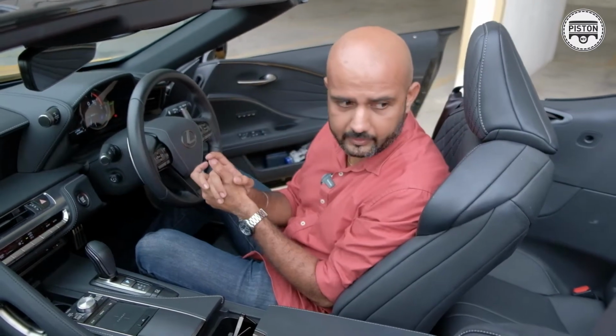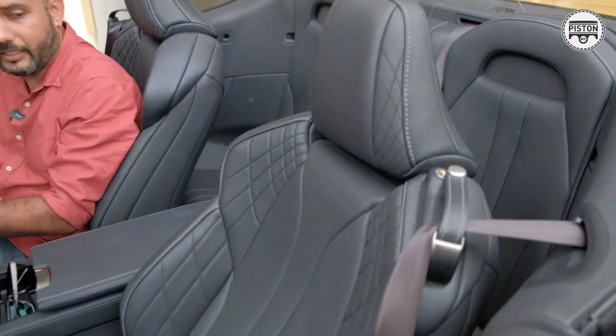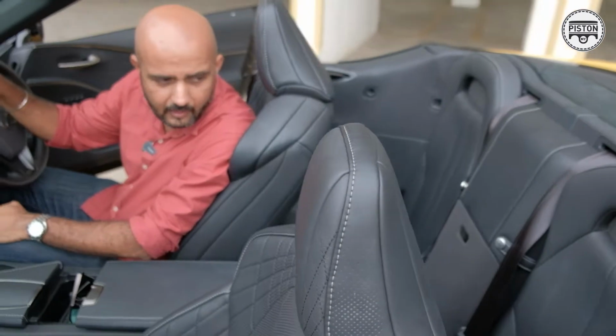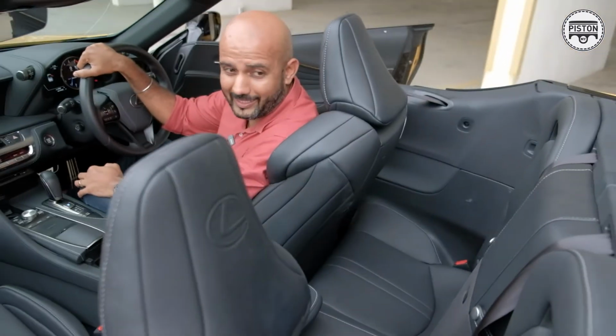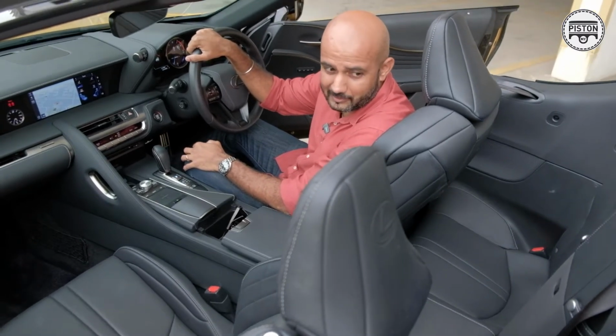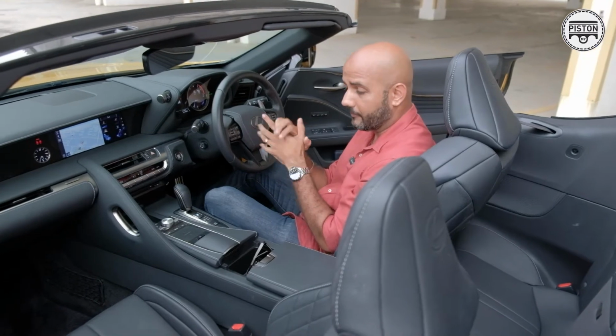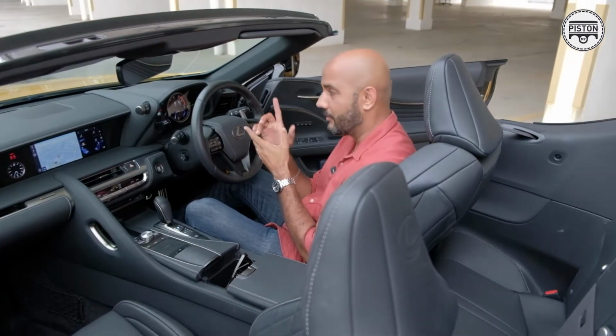These seats are fantastic. Of course, there's not a lot of space at the back. And somebody has asked me to actually try to get behind. I'm not a contortionist. I don't think I'll fit. So I'm not even going to try to make a fool of myself, because I'm quite sure I will. Anyway, I'm done with the interior. Let's go see the engine.